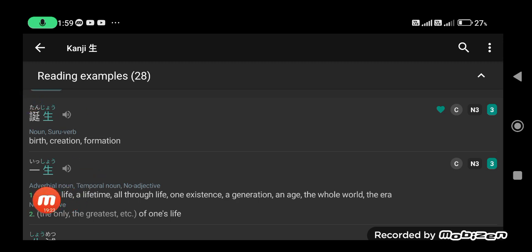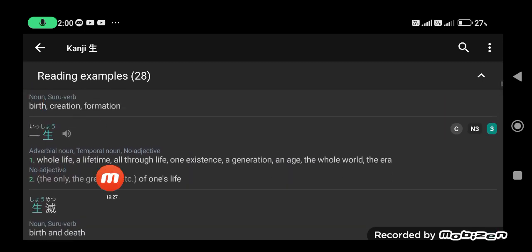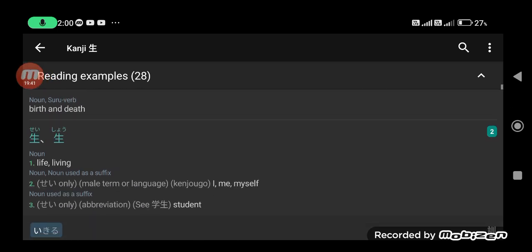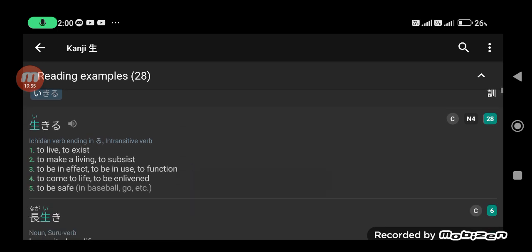How about this? Issho. Issho means whole life or lifetime, all through life. Or a generation, perhaps. Shometsu, birth and death. Sei means life or living. How about this? Ikiru. Ikiru is an intransitive verb, to live or to exist.